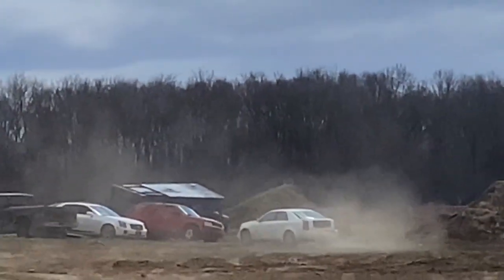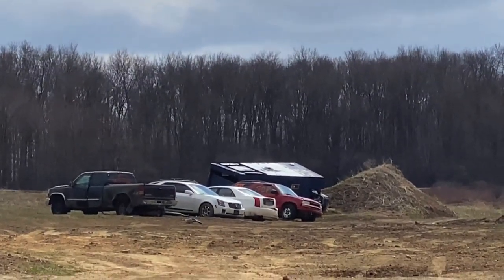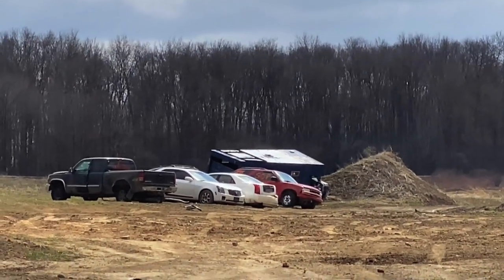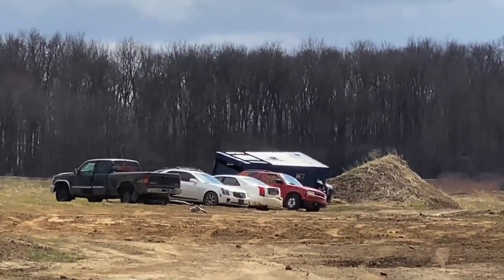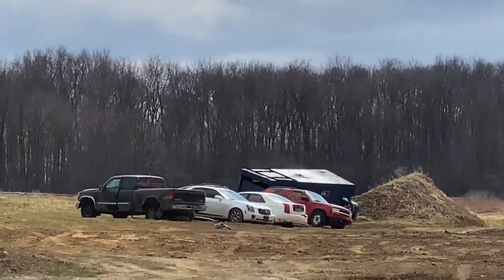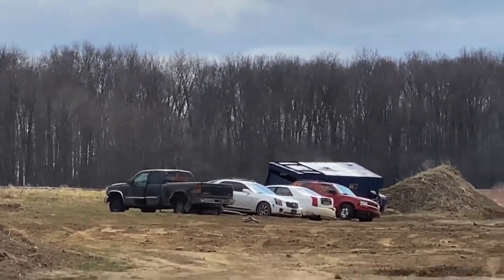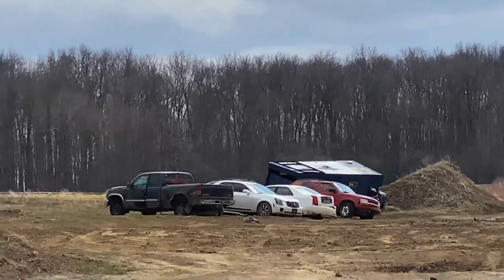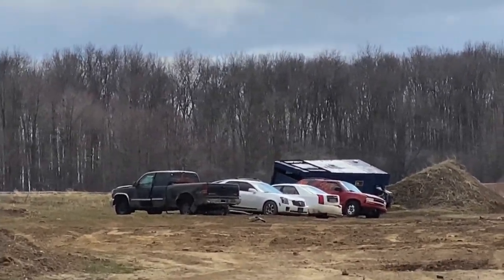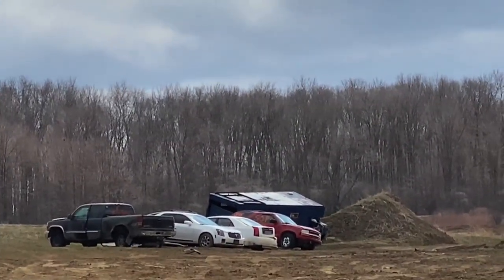Alright, got the other one. Let's see what we got. The other one doesn't have power steering either, so I forgot to tell him that. If anyone knows how to get that GMC running without a key, let me know. If you know how to hotwire, come on over. Let's jump that freaking thing. I want to get rid of it. GMC Sierra, I think it's a 2004.